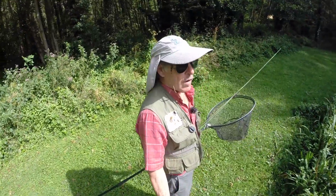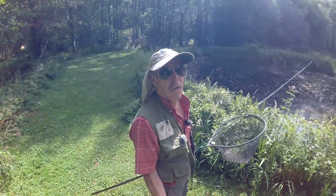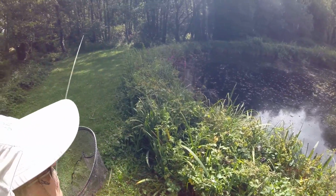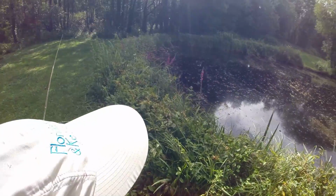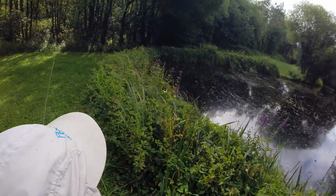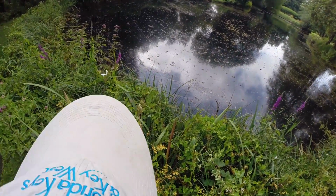So you want a nice big long peak hat like I'm wearing here at the moment, and obviously a pair of polarizing glasses. I used to wear ones called wraparounds because they stop all the side peripheral light coming in, but I can't wear those in prescriptions. It's going to be a tough one because, oh, it's a big trout.